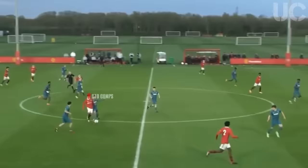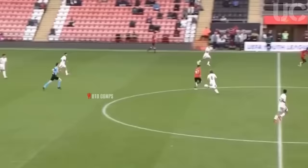Lovely turn from Lacey. Still going here, Lacey. They haven't kicked on like Manchester United have done. It's a great pass. Lacey, lovely ball. I want to say the full-back, but it isn't. It's Pasahan, the centre-half. And he just can't really.